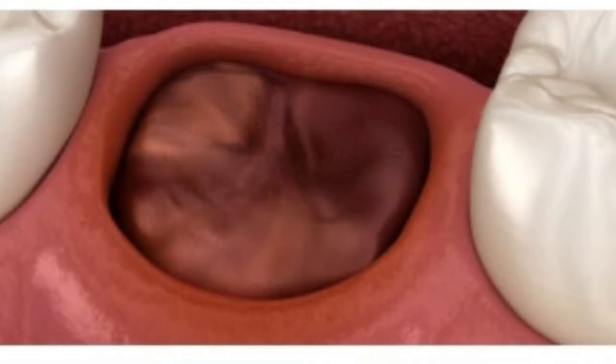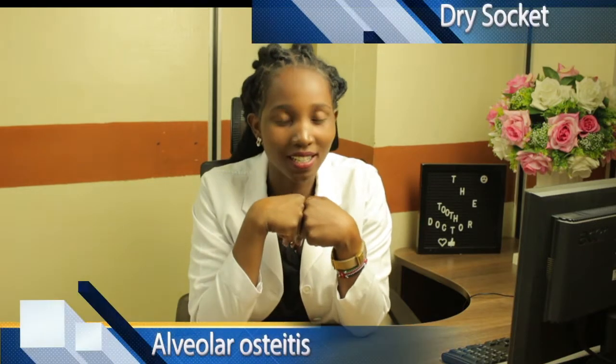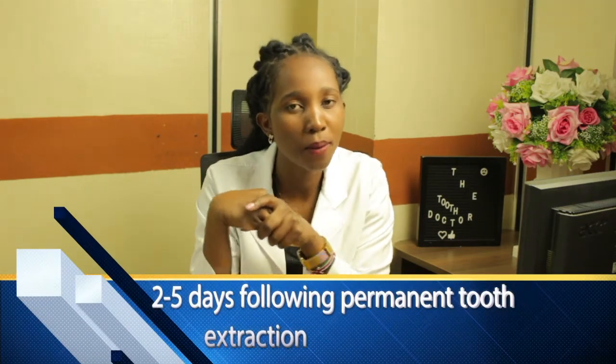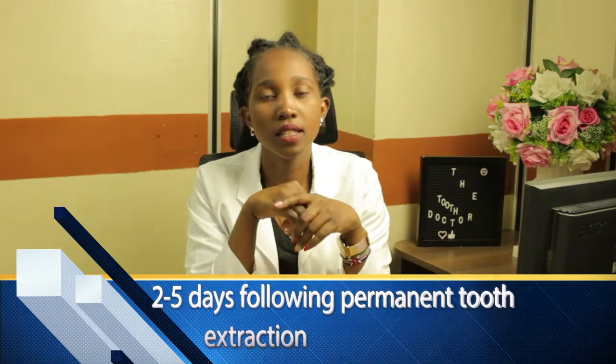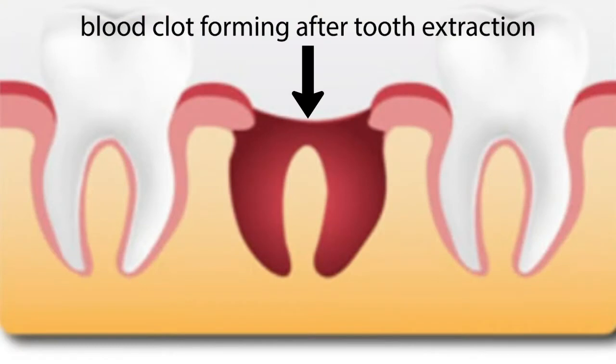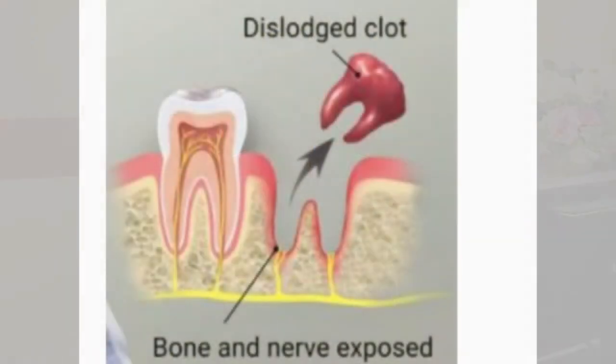That is the topic I want us to discuss today, and it is called dry socket, technically known as alveolar osteitis. This is a dental condition that takes place 2 to 5 days following a permanent tooth extraction, and it normally takes place if the clot that usually forms on the socket where the extraction was done has been flushed off, or it has been dissolved, leading to the exposure of the nerve and the bone underneath your jaw before the wound gets to heal well.